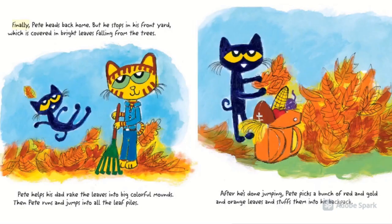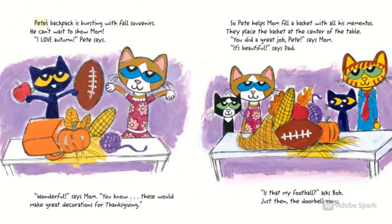Finally, Pete heads back home, but he stops in front of his yard, which is covered in bright leaves falling from the trees. Pete helps his dad rake the leaves into big, colorful mounds. Then, Pete runs and jumps into the leaf piles. After he's done jumping, Pete picks a bunch of red and gold and orange leaves and stuffs them into his backpack.